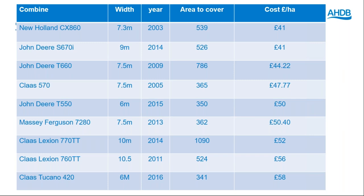It's not owned by the farmer, it is rented, and I suspect this machine has gone back to the owners now, but it was rented at just £41 a hectare, 339 hectares to cover, and worked well. It was looked after by the hire company. All the farmer needed to do was put fuel and a driver and oil and water in it and daily checks, and off he went.